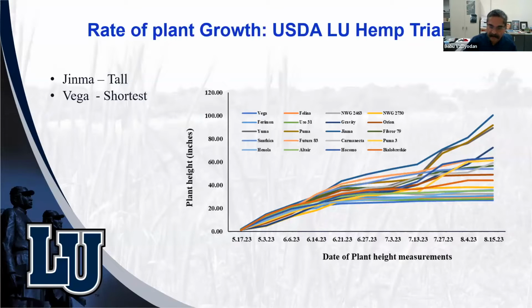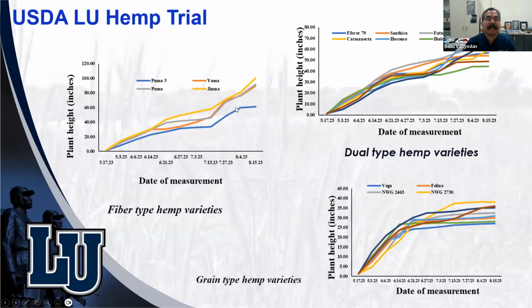So we identified those. And when we look at the different types, looking at fiber type, we found Jinma is the tallest one. You can see the other one next to it. All the fiber varieties gave a very good height, about 60 inches. When you look at the dual type, you can see Futura as one of the tallest ones. In the case of grain type, we can see NWG 2730. NWG is our partner, Northwest, New West Genetics. They're situated in Colorado. They are the major hemp seed breeding company in the country. So we are partnering with them, and we are testing some of their varieties in our field trial.